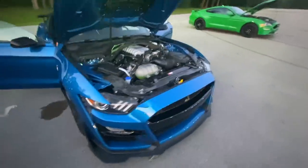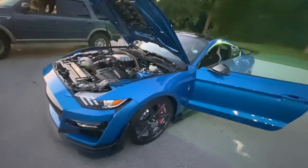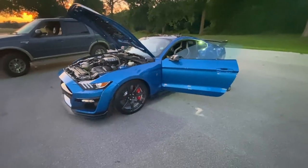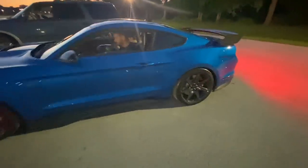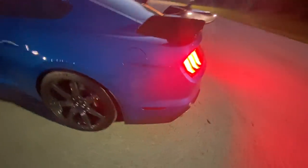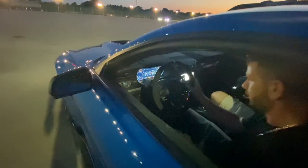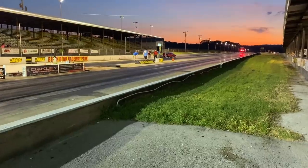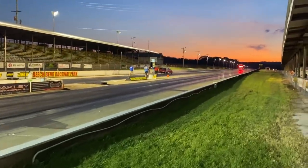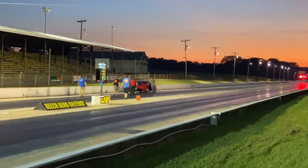There it is. First time out. First time at the track. And the carbon fiber wheels. 2020 GT500. This is sweet, built-in launch control. Whoa. Well, I just missed that. She went nose high and then came back down, sparks everywhere.